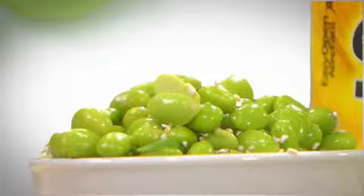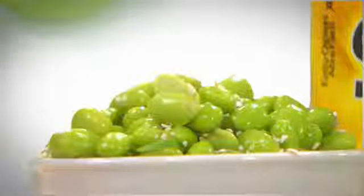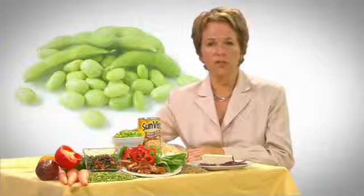Soybeans are unique since they're the only complete protein in the plant world, and we find soy in so many forms. Fresh boiled soybeans, edamame, are great for snacking, but they're also good in soups and stir-fries. Tofu, basically cheese that's made from soy milk, comes in textures ranging from very soft to very firm.